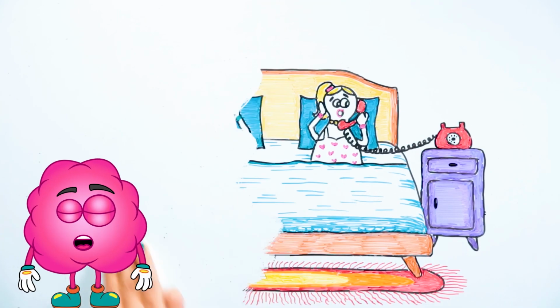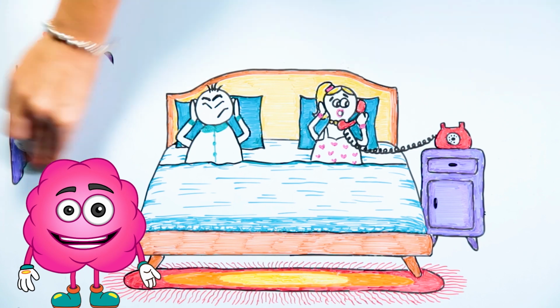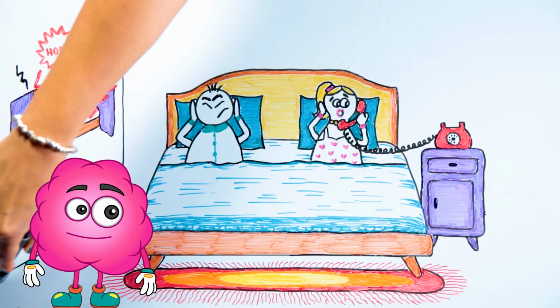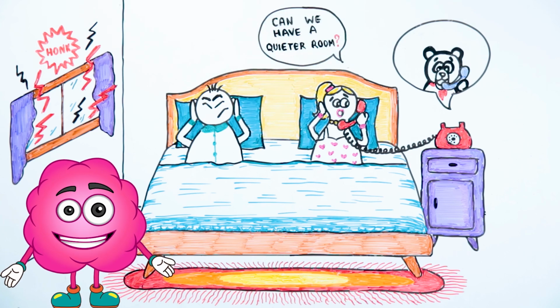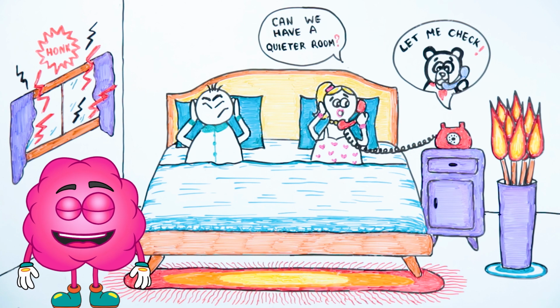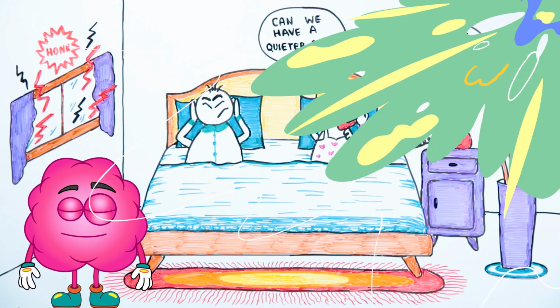10. Different areas within a hotel can have varying noise levels. Rooms near elevators, ice machines, or high-traffic areas may be noisier. Requesting a quieter room is often possible, and if the hotel isn't fully booked, they might offer a quieter room at no extra cost.